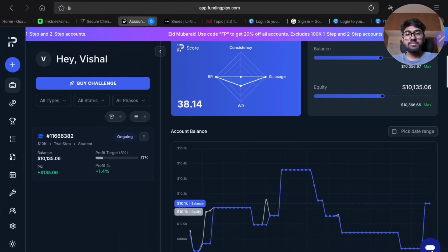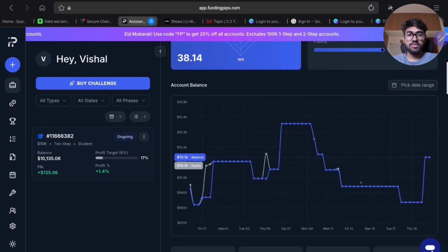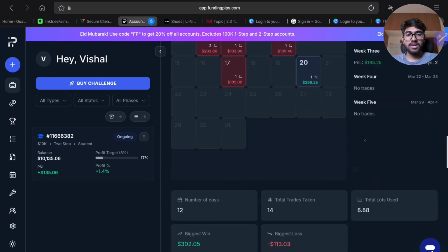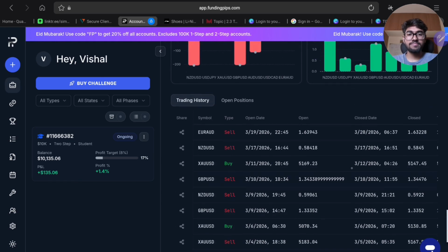Right, so this is my Funding Pips dashboard. You can see I'm back from a huge losing streak. We're back up into profit again. And yeah, this is my calendar. You can see all the things as I'm scrolling through, right?